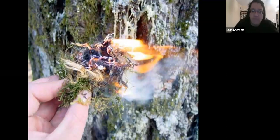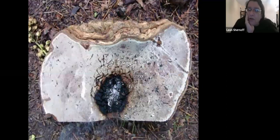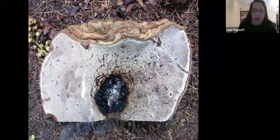And this is just a fire that was started with a big one, and it starts burning quite slowly. You see, it's pretty charred in the middle already and hasn't moved out that far from it. And you can see this is hot enough to boil water.